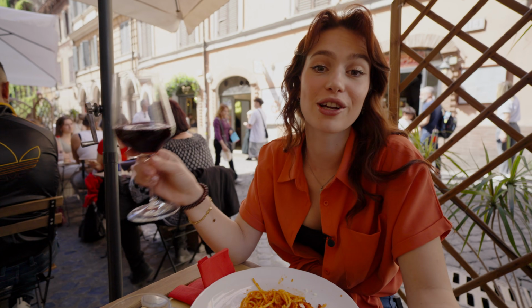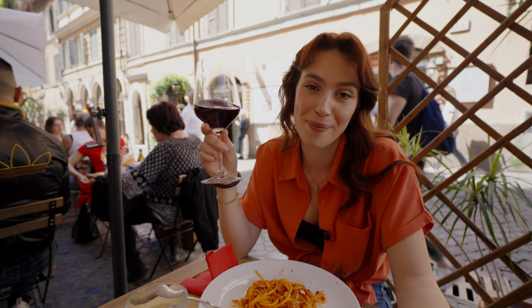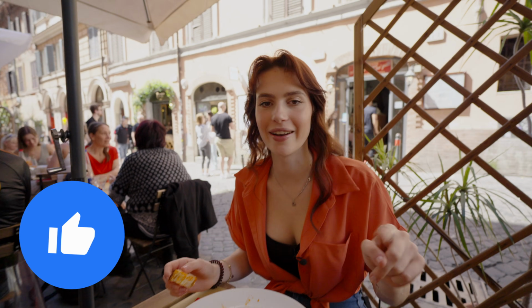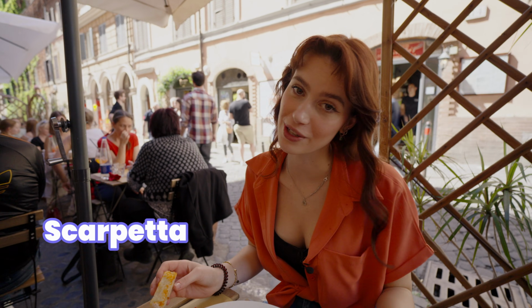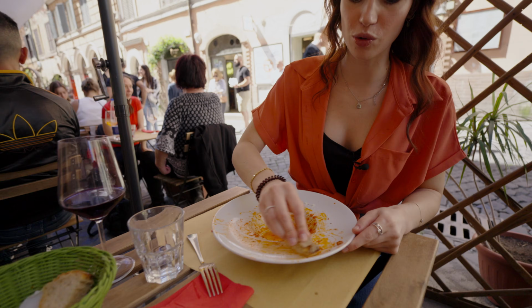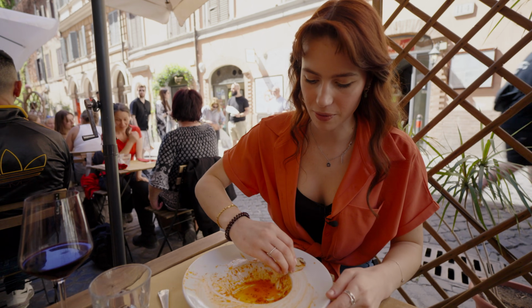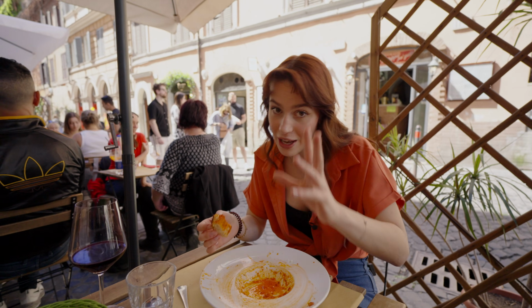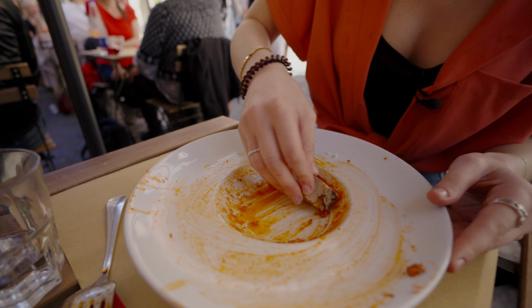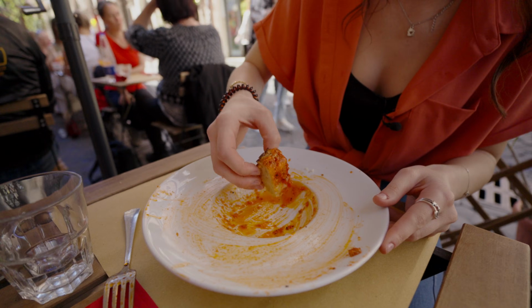And what's better than having a glass of Italian wine together with your pasta? This restaurant is totally approved. Now it's time for scarpetta. If you don't do scarpetta, you only enjoy half of it. So, scarpetta tutorial. You basically clean the whole plate with it. It might not be the most fancy thing to do, but this is what the Romans do. So you clean the plate with some fresh, crispy bread, and then you eat it.